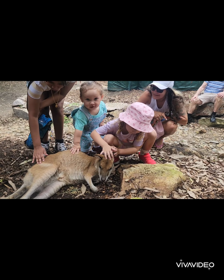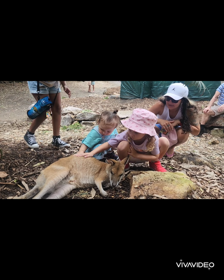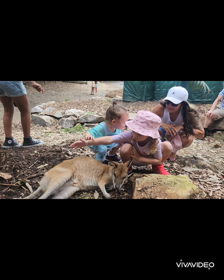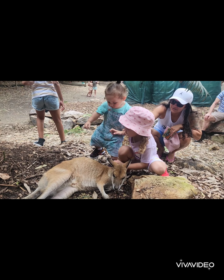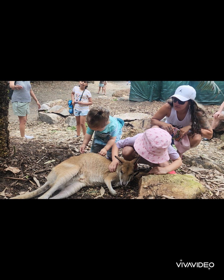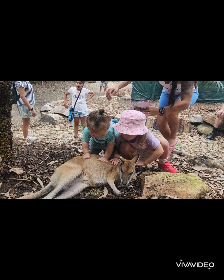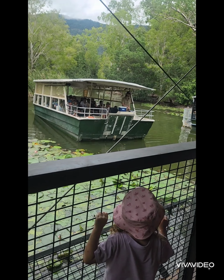Tony, the baby kangaroo. Easy. Let him do it. Teach her how to be soft. Oh. Okay, next one.